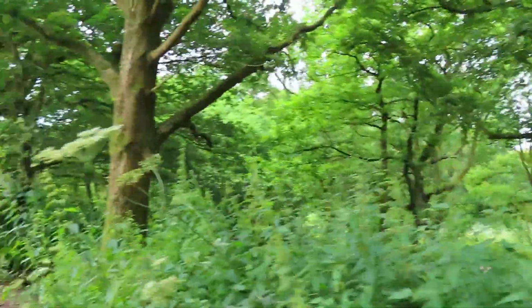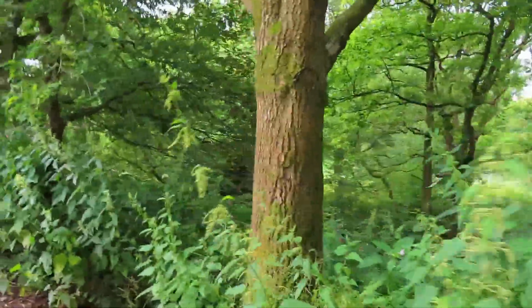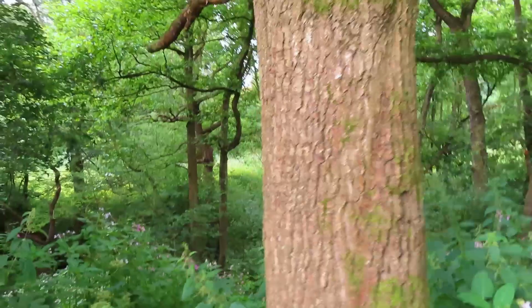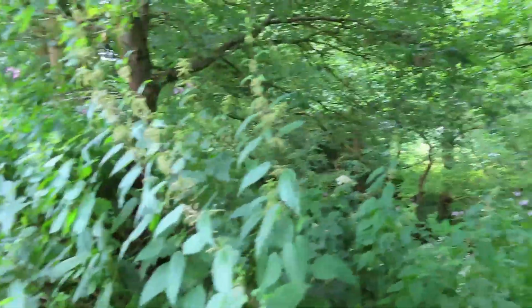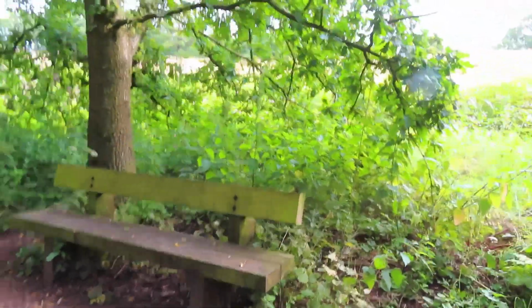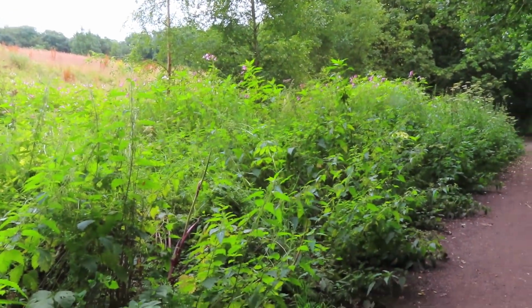And plenty of woodland. Some people just seem to be straying down these paths, but the seats ain't gonna break anytime soon. They're about 6 inches thick. There's a dog come to say hello. Hiya.